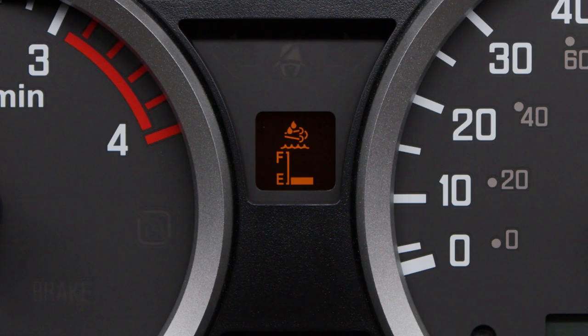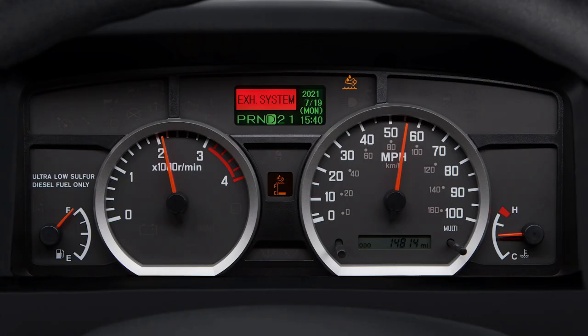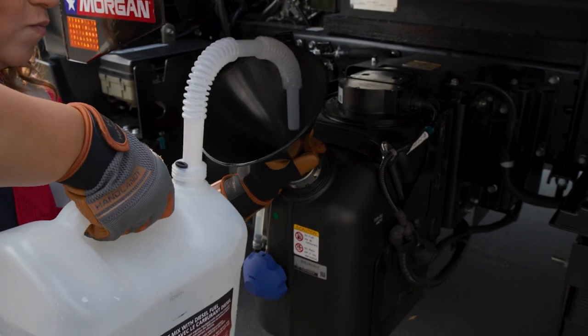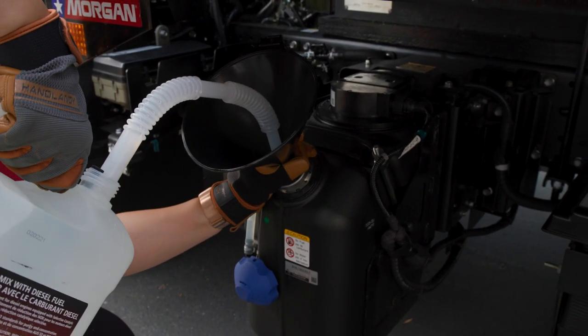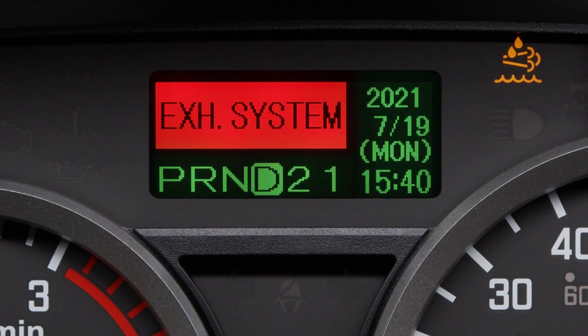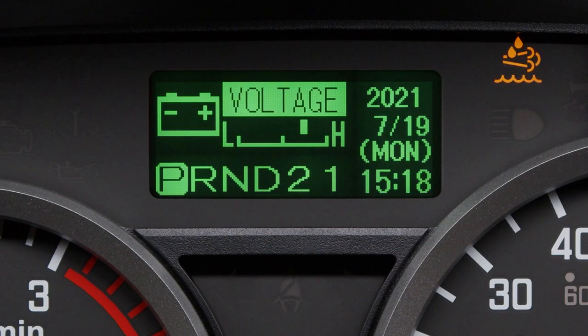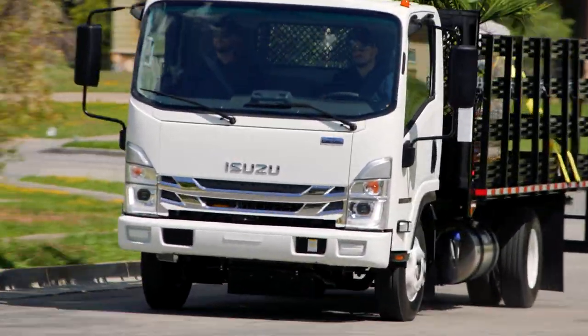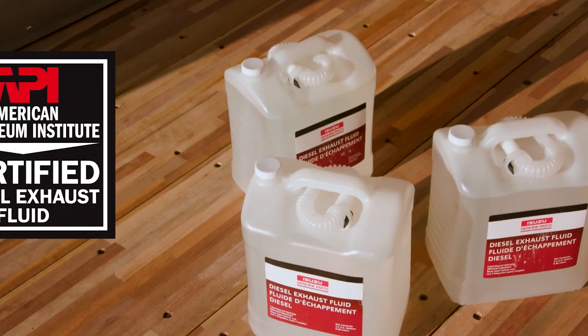The DEF gauge helps you determine when it's time to add DEF. If the DEF level is low, warning and indicator lights will appear, and engine power will reduce in progressive stages to help prevent damage and encourage you to add DEF. If this occurs, stop as soon as possible and add DEF to avoid severe vehicle speed reduction. The warning and indicator lights will go out automatically, and engine power will resume to normal once the SCR system detects sufficient DEF in the tank.